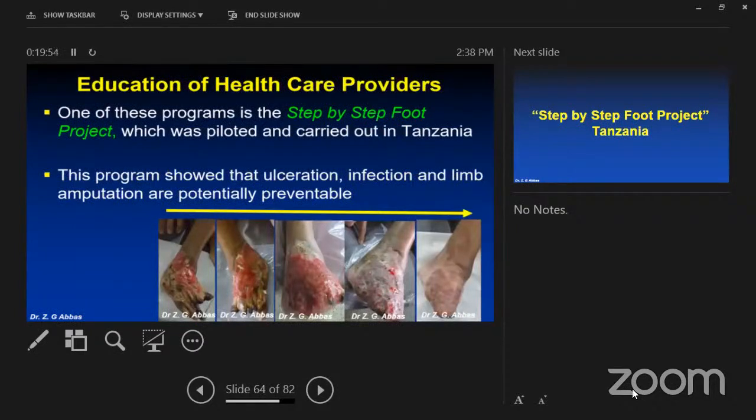Several studies have been done and have been successful. One of these studies was Step by Step, which was piloted and carried out in Tanzania. This program showed that ulceration, infection, and limb amputations potentially can be prevented. This is a patient who came almost for a BKA.